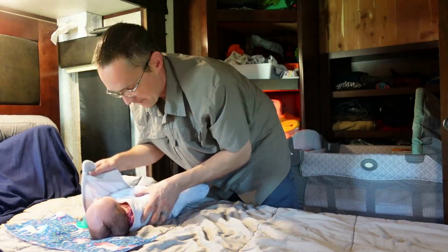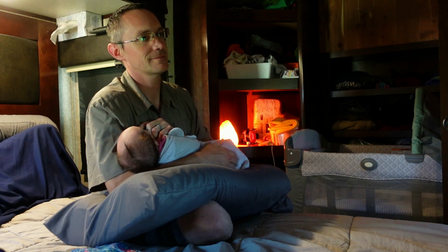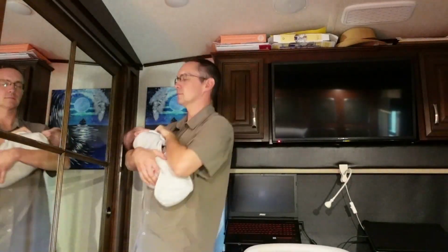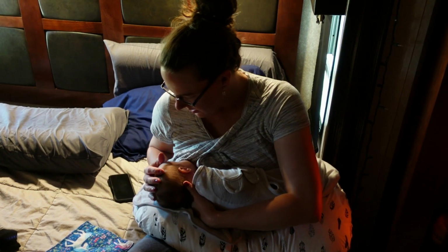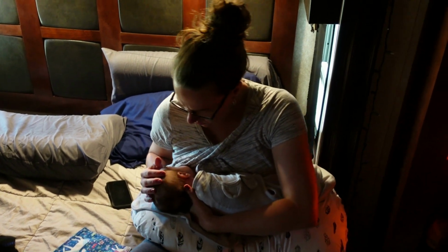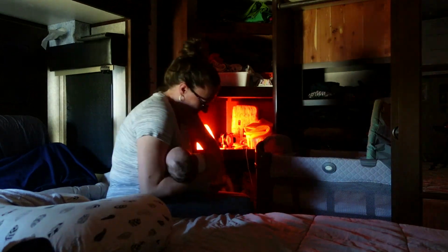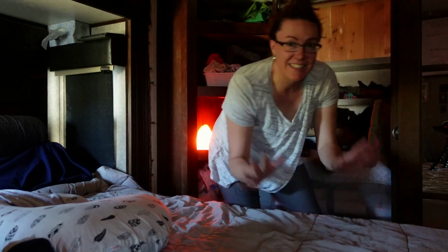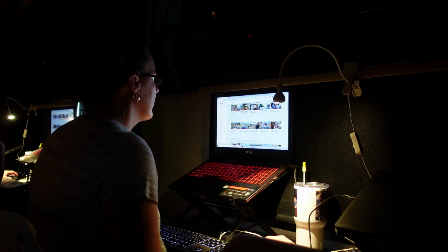Sometimes things go really well and I can rock her to sleep. This time, not so much. I tried rocking her while sitting and standing, maybe this way. Eventually, I had to admit defeat and call him back up. I then spent the rest of baby's nap getting some work done before it was time to make dinner.